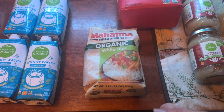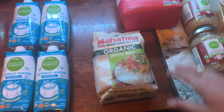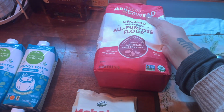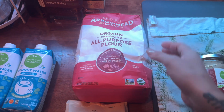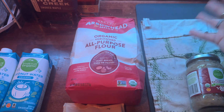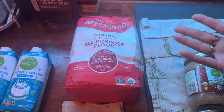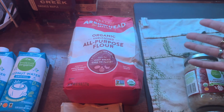Sometimes I put them in large Mylar bags, but it just depends how I'm feeling that day. Okay, next on the list, we have some flour. I usually get the Costco flour just to bake with in general, but I always like having groups of 5 of flour, rice. I often have sauces in groups of 5s or canned vegetables.